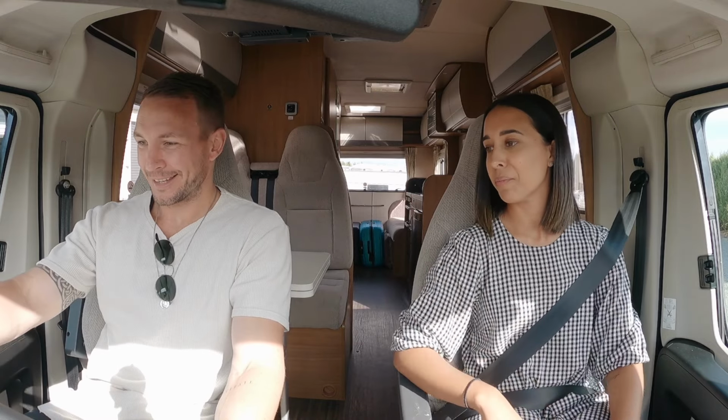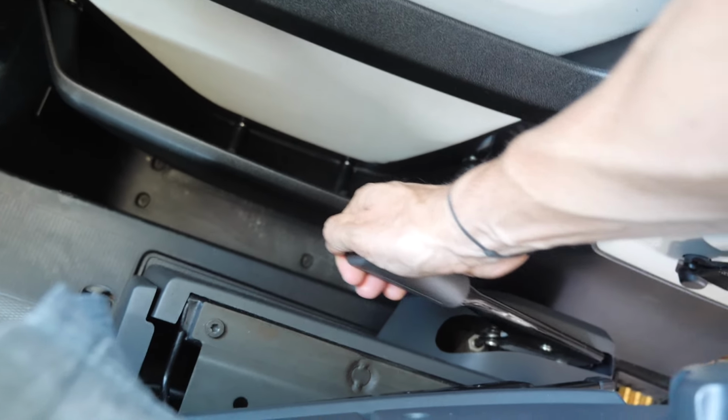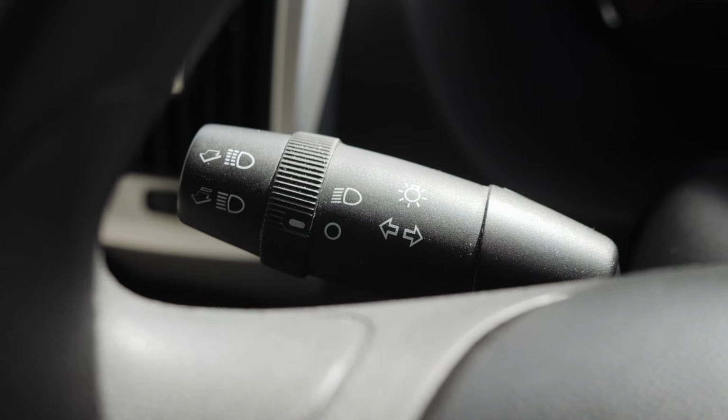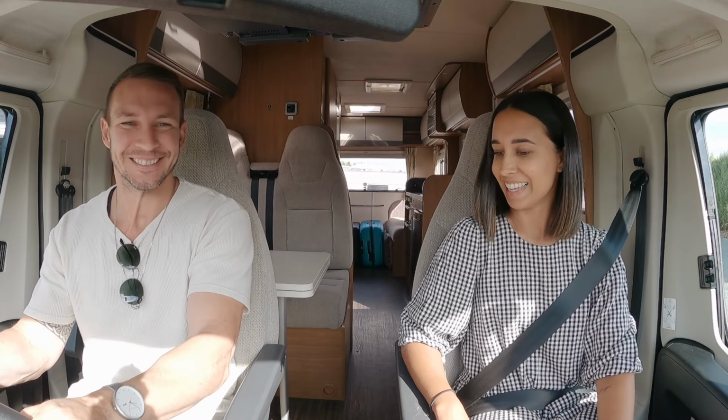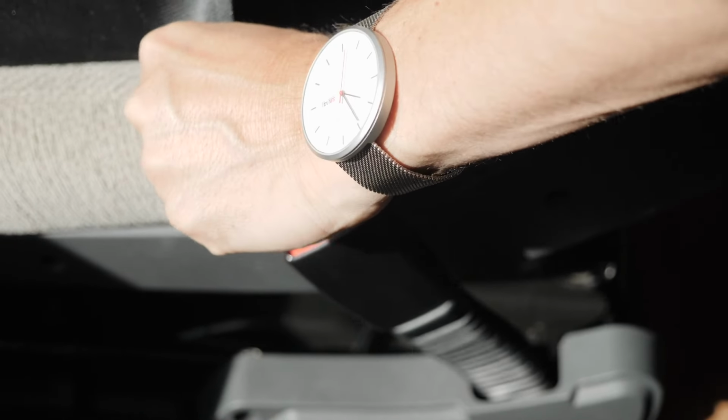Don't forget the handbrake. I wonder if it beeps if you go with the handbrake off. It's on the other side. It's not in the centre. Because this is from the UK, we've got the left hand indicator as well, but let's hit the road in this bad boy. You ready? I think so. Handbrake off.